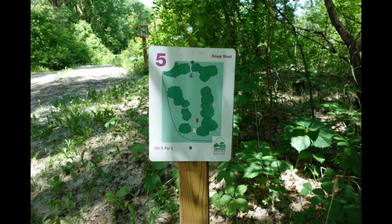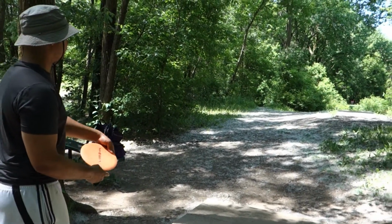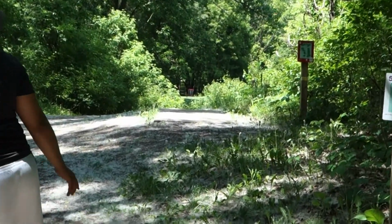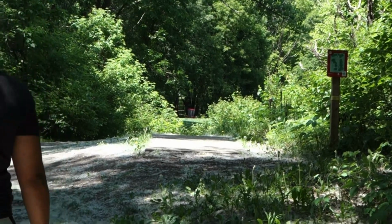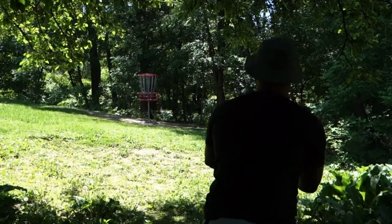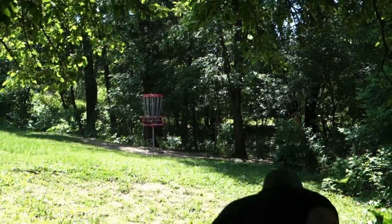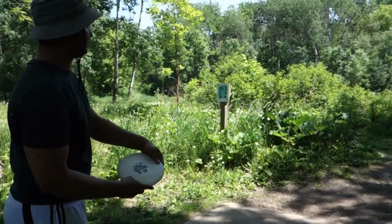On the other hand, a hole like this, this should be an easy righty hole for me, and we ended up taking Kyle's drive because my drive, I just bombed dead straight. It was a horrible throw. Thankfully he at least had a putt, and he's still able to convert this 40-foot putt all day with a low ceiling. So that's why doubles is fun. It also can cover for some really bad throws.